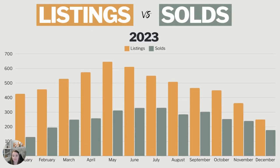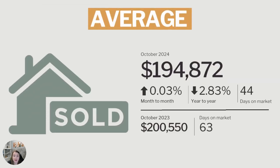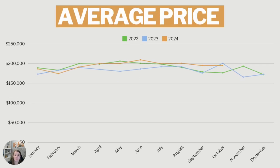Looking at last year, a fairly big gap between listings and sold. So if we look at 2024 again, there is more activity in the sold side than previous years. Okay, looking at the average price, right now we are at $194,000, just a slight increase month to month and a little bit of a decrease year to year. So when we look at the apartment condos, you will see it kind of goes up and down a little bit more than the other style of properties.